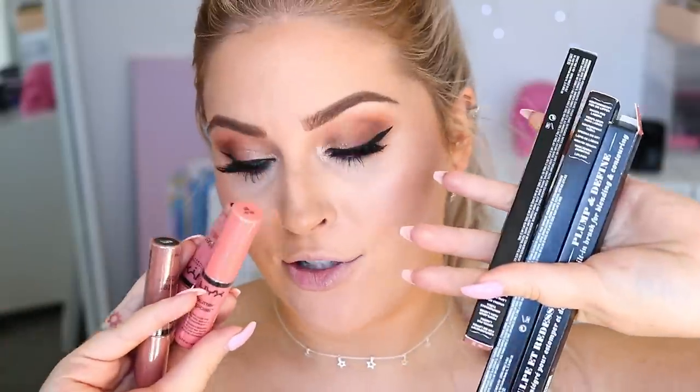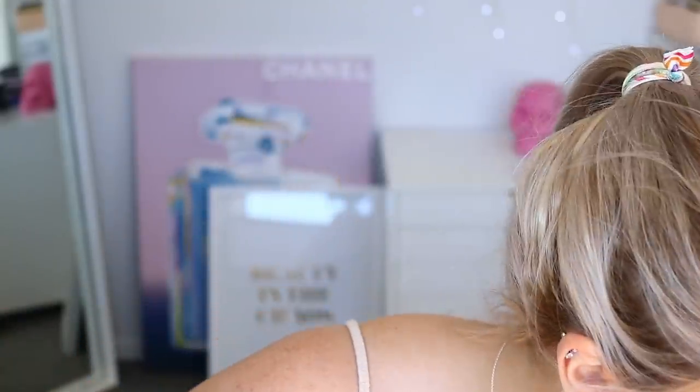It looks like we're doing gloss and lip pencil today, because those are my options here. Doesn't look like I picked up lipstick, unless of course I've already got the lipsticks in my collection. So it looks like I got very natural, nude kind of shades of lip pencil. These are the Plump and Define Plump Line Lip Liners.